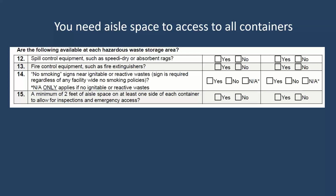Lastly, the rules require at least 2 feet of aisle space on one side of a container. This is sometimes a challenge when you have a smaller facility and there's a lot of people using it. Not only is space limited for the containers, but employees like to put things in the aisle because that's the most convenient place with room. You know how it goes, an empty space likes to get filled.